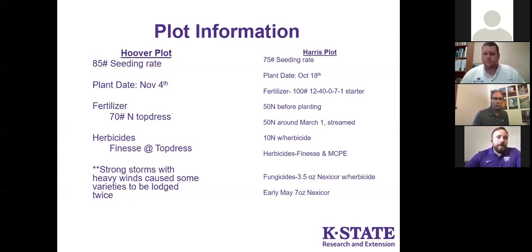So if we do a quick example, in the Harris plot there, 75 pounds per acre means that if we had 10,000 seeds per pound, that variety was getting 750,000 seeds per acre. Now, if we had 15,000 seeds per pound, that variety was probably getting over 1 million, maybe 1.1. I'm not sure off the top of my head, but that's more population than we would get in a variety that has 15,000 seeds per pound. So that's the first step: it's variety specific, just know the seed size, so we're not shortchanging ourselves in population.